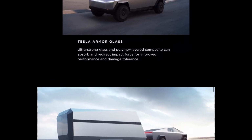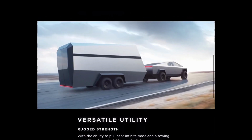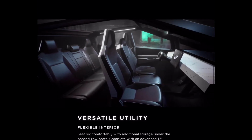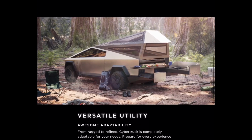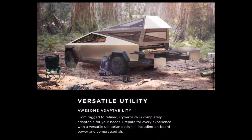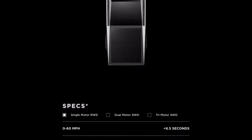They even made a racing video as part of the live stream where the Cybertruck raced a Porsche and it actually beat the Porsche. So this is kind of insane for a truck to be able to even beat a sports car on its speed. Alright, so now let's take a look at the different models.